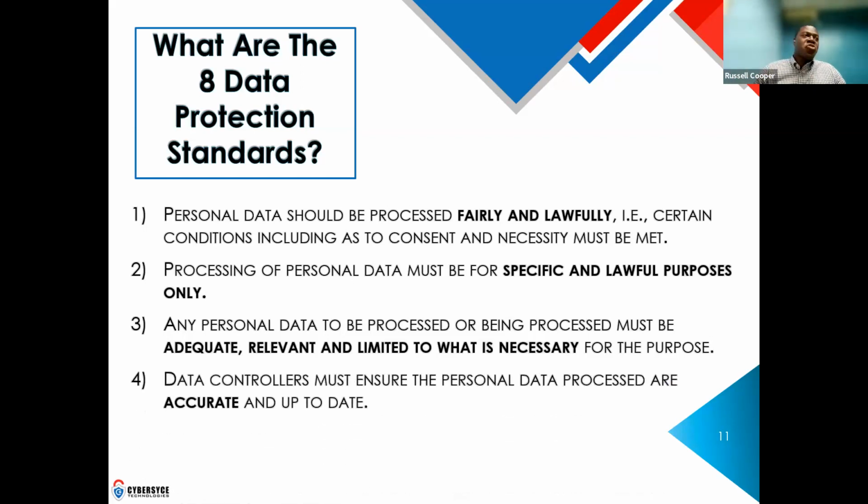So number 4 is accuracy. Data controllers must ensure that the personal data that they collect and process is accurate and up to date, right? So if you're going to collect personal data, you have to ensure that it is accurate and up to date. It cannot be inaccurate, cannot be wrong, a letter off. It has to be accurate.